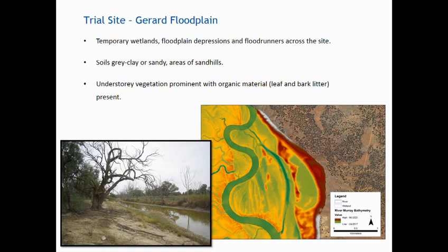The soils across the site are a mixture of grey clay in those depression areas, and then at the base of that mallee area you've got sands, and there are also sand hills present across the entire site. There's also evidence of salinisation along the flood runners, and there's quite a range of understory vegetation, but it's mainly comprised of species such as Eremophila, ruby saltbush, pigface and myoporum. There's also quite a lot of organic material, so you'll see leaf and bark litter and fallen branches.